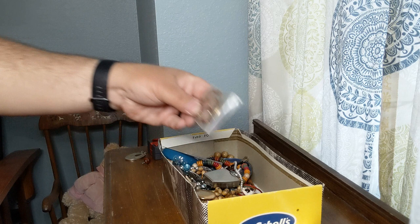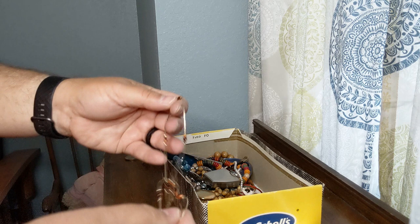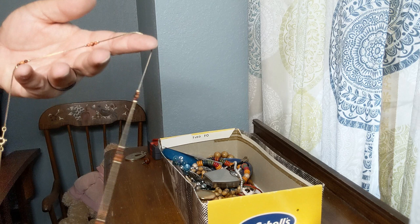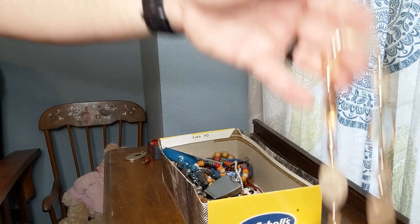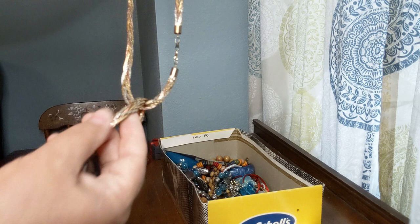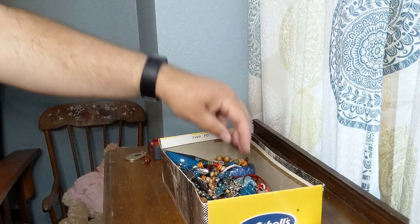There is a chain that looks kind of goldish. We'll have to check that out. It's a long one. And it is not. More 80s. That's fancy. That's a set. Necklace and earring set. From Korea. Not as good as I was hoping. More plastic beads. Another ugly locket.